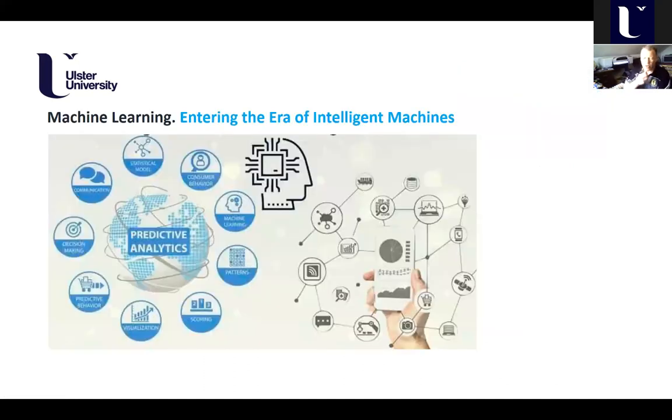One of the areas is machine learning. The more machines we have, the more we have to work out how we'll enter this era of intelligent machines, how we will get to the point where machine-to-human communication is safe, is important, and can bring us to new levels of productivity and new levels of manufacture that didn't exist before.